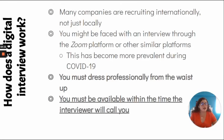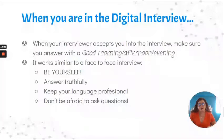Now, many companies are recruiting internationally, not just locally. With the situation of COVID-19, you might be faced that you need to have an interview like this. I'm talking to you right now through the computer or an electronic device. And like I said, you need to dress professionally, and very important, you need to be available within the time the interviewer will be calling you.